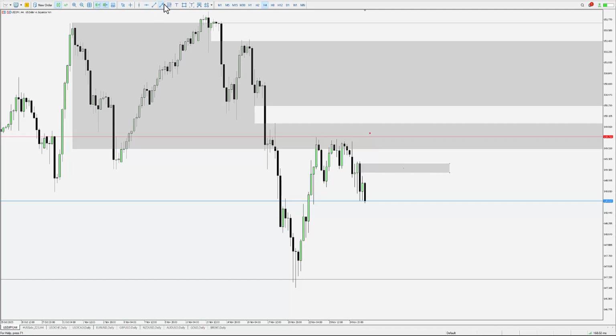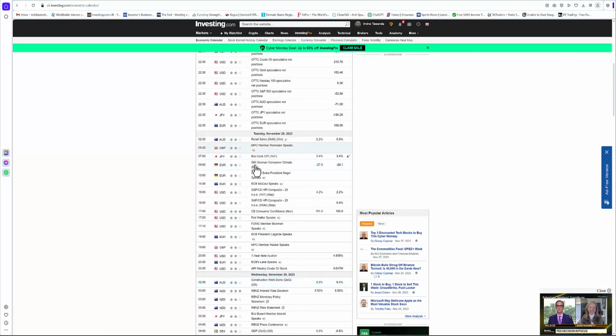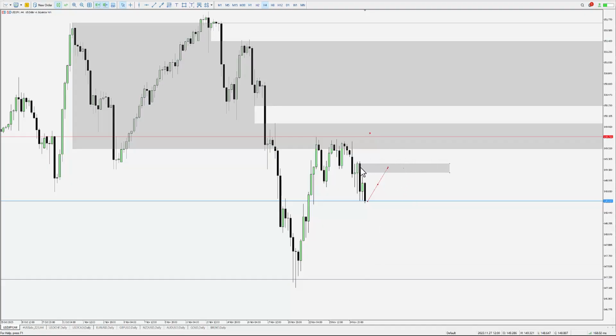Let's say price is here. Let me just go to the calendar for tomorrow. So tomorrow is Tuesday. What do we have? CB consumer index. Let's say that CB consumer index gets released when price is inside this H4 bearish order block. It's not high probability, but still it is a bearish order block. So if that CB consumer index comes out negative and price is at this level here, then you expect price to find resistance for a push to the downside. Negative dollar.